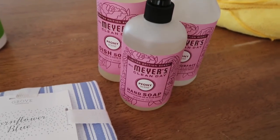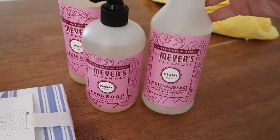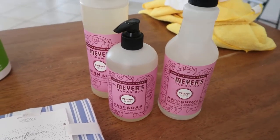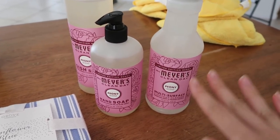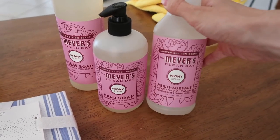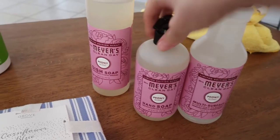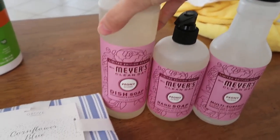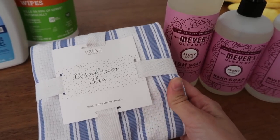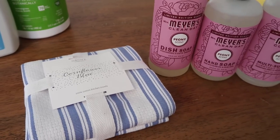I wanted to share with you guys some cleaning products I just got from Grove. These are the Mrs. Meyer's peony scent. This is my absolute favorite scent ever from the Mrs. Meyer's cleaning products. I got these same ones last year, but this is the multi-surface cleaner, and this is the hand soap and the dish soap. And then I also got this really cute Grove kitchen towel, and it's in this new cornflower blue color, which I think is so pretty for springtime.